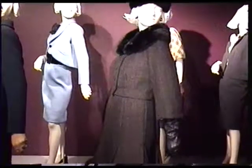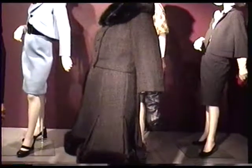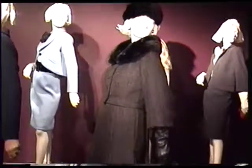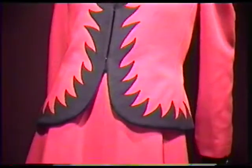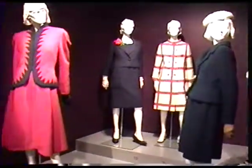Brown sheath dress, short check jacket, 1958. Gray, black tweed jacket, wool dress, and dress with fur trim. Red wool suit, 1990. All the others are Norells.